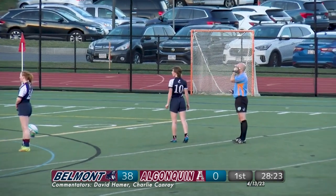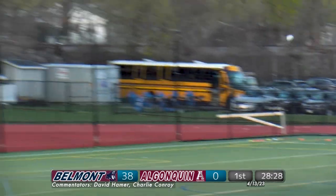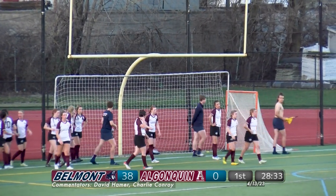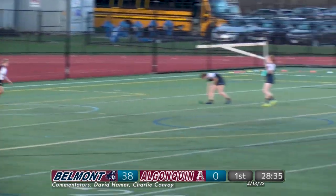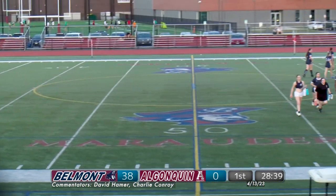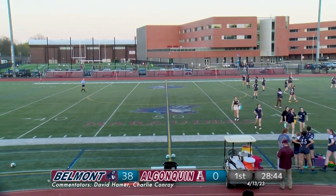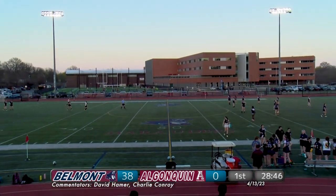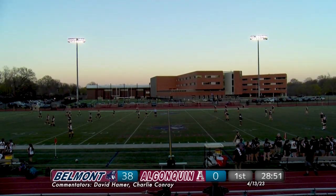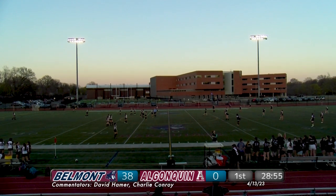A bit of an angled kick here for Lucy, off her right foot. And it... oh, no. Just a little to the right. So she had all the height and distance, but just not the direction on that one. Okay, so the score has already crept up to 38. No, she missed it.